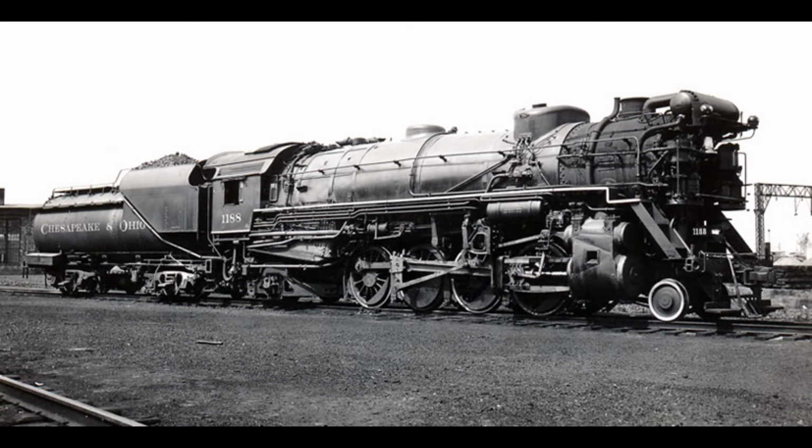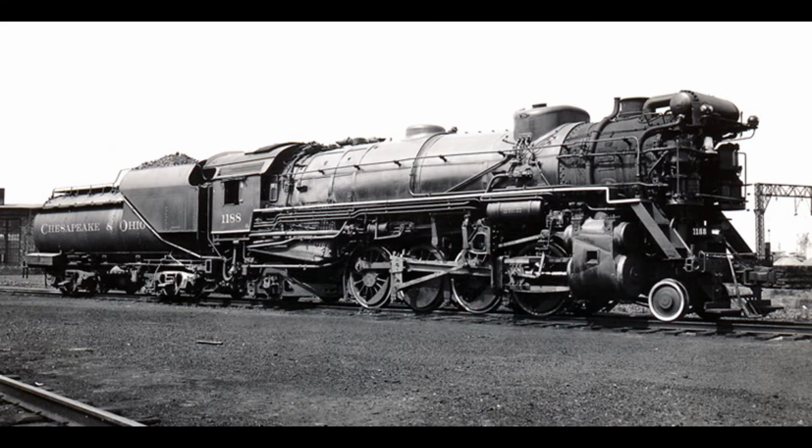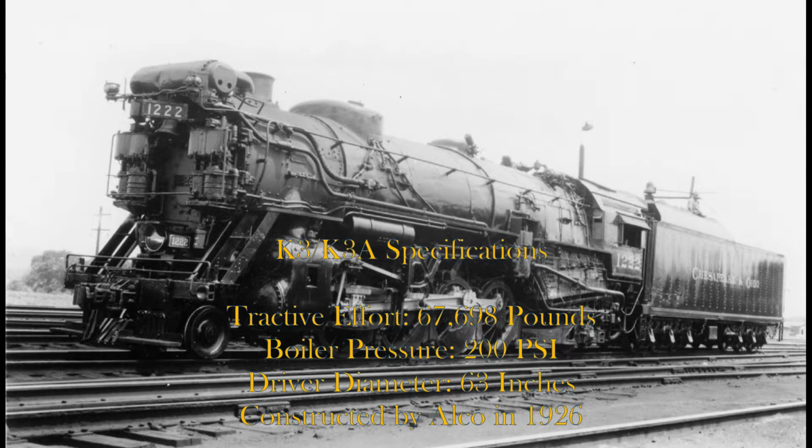After the Great War, a newer Mikado was built, designated as the K2s. K2s were also created by Alco and were more powerful than the K1s built in the previous decade. 50 of the K2s were built in 1924, but that wasn't enough for the C&O. In 1926, 50 K3 Mikados were built, along with 50 K3As.